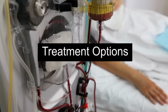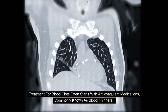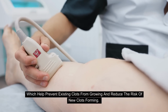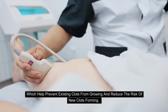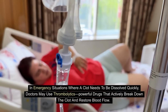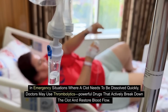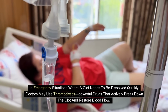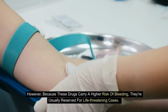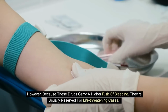Treatment options. Treatment for blood clots often starts with anticoagulant medications, commonly known as blood thinners, which help prevent existing clots from growing and reduce the risk of new clots forming. In emergency situations where a clot needs to be dissolved quickly, doctors may use thrombolytics, powerful drugs that actively break down the clot and restore blood flow. However, because these drugs carry a higher risk of bleeding, they're usually reserved for life-threatening cases.